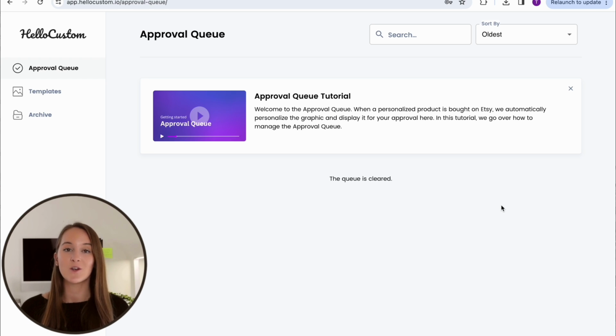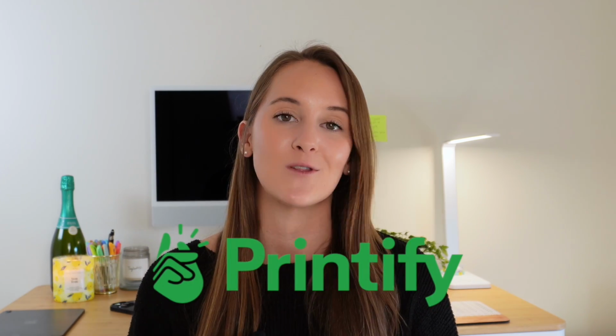And now when I receive an order for this product, it is going to pop up automatically here in the approval queue. All I have to do is just click approve when those designs come through. If there's any modifications that I need to make, I would be able to customize those additionally. Once I do hit approve on the design, it is going to send that exact design on the chosen product type to Printify, where the order will automatically be fulfilled depending on your fulfillment settings in Printify.